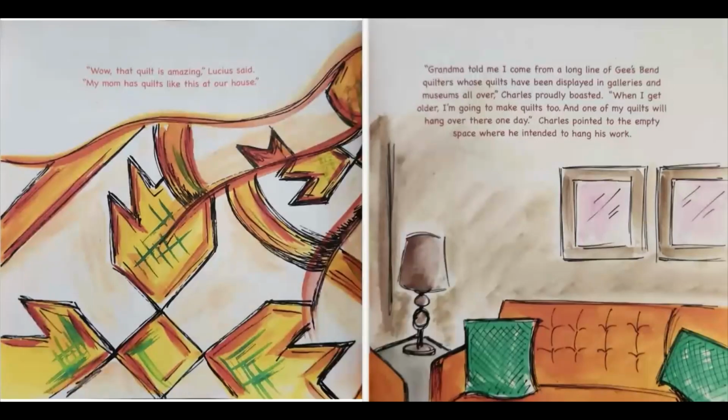"Wow, that quilt is amazing," Lucius said. "My mom has quilts like this at our house." "Grandma told me I come from a long line of Geesbendmade quilters whose quilts have been displayed in galleries and museums all over," Charles proudly boasted. "When I get older, I'm going to make quilts too, and one of my quilts will hang over there one day." Charles pointed to the empty space where he intended to hang his work.